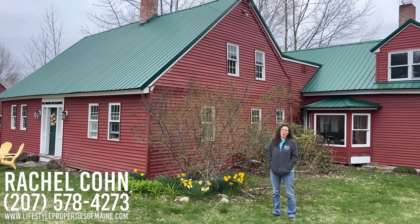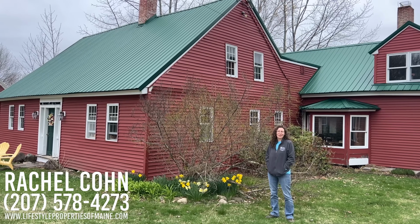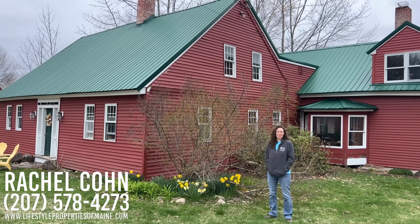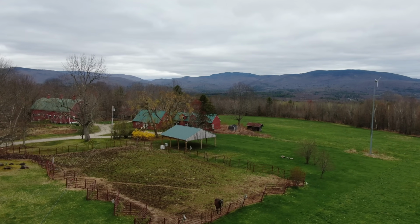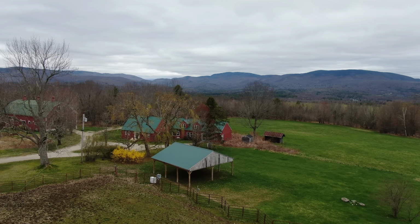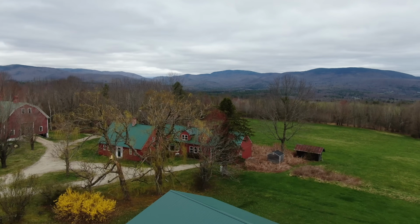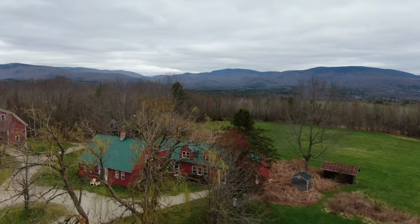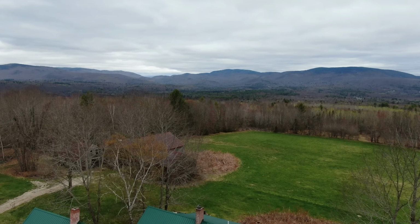My name is Rachel Cohn, and I'm a realtor with United Country Lifestyle Properties of Maine. We're here at 45 Barrett Road in Sumner to take a look at this great antique farmhouse. Included in this property is an outdoor pavilion that's fully wired with electricity, the upper barn, and the lower barn. The upper barn consists of about 8 stalls and a chicken coop. It's quite spacious. We'll take a look in there in just a little bit.